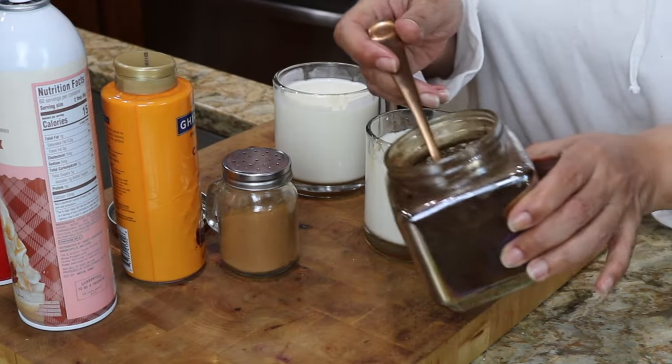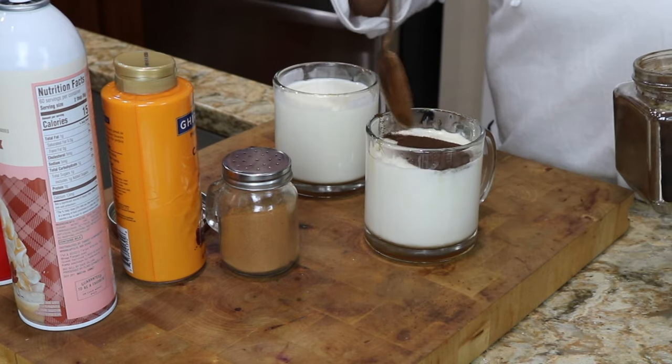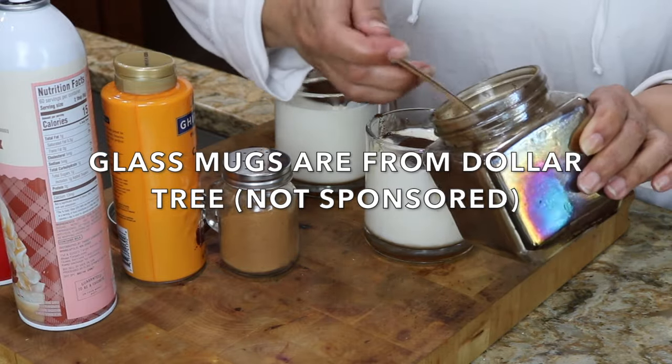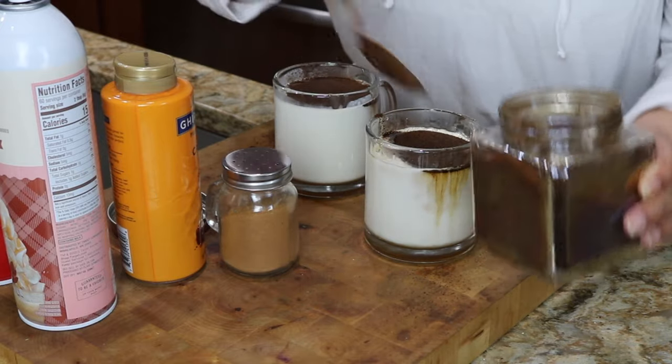Now I'm going to take a nice spoonful, tablespoonful, and add it. Now this is to taste. We like our coffee kind of strong here. This coffee is so creamy though. Oh my gosh, delicious.